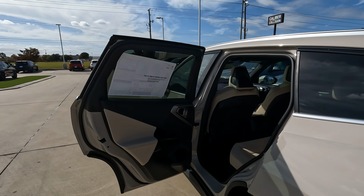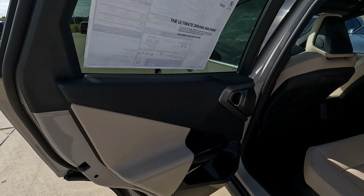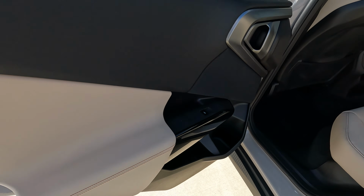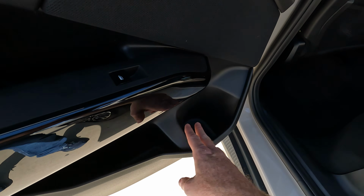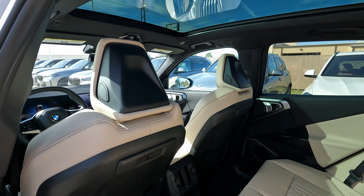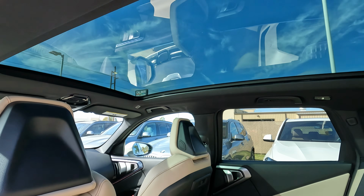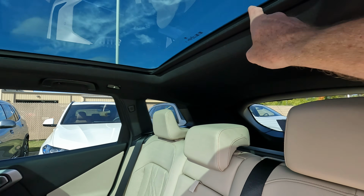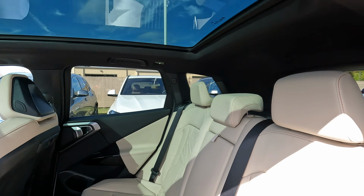Let's talk about what your rear seat passengers are going to find. The armrest, that seems to be pretty comfortable, and we're going to find the nice large door bin area, the bottle holder right here. And here is our panoramic sunroof. Now, it doesn't actually open, it's a solid piece of glass, but there is a power shade, which is right here, that can be drawn forward when so desired.